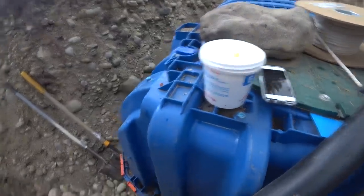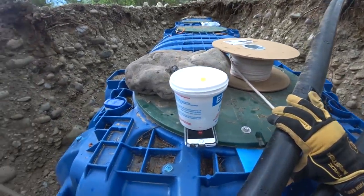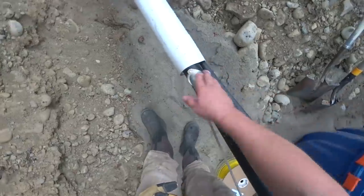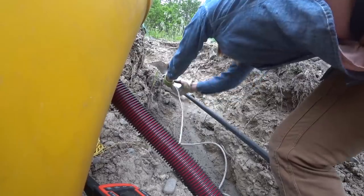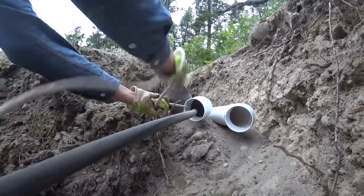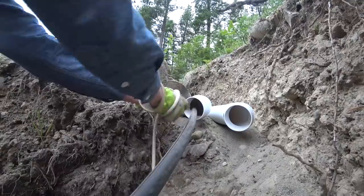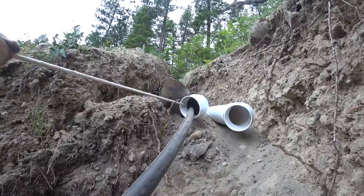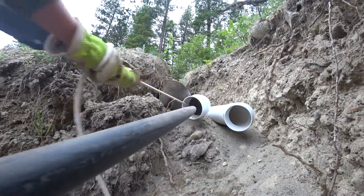Hey. May have to go in small sections, but I guess figuring this out will tell me if we're getting progress or not. So I will put a little bit of lube on and then we'll try to go a couple feet, rinse and repeat. Okay, ready? One, two, three. There we go. One, two, three.